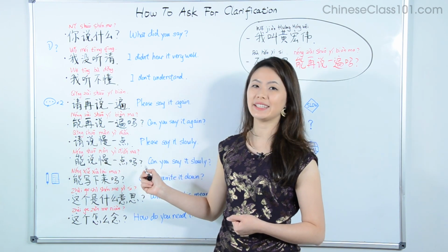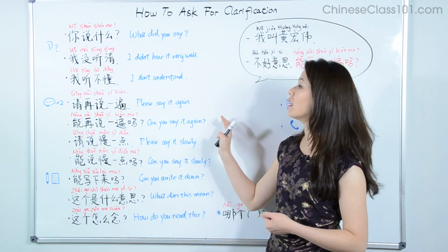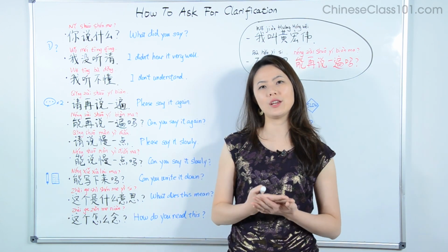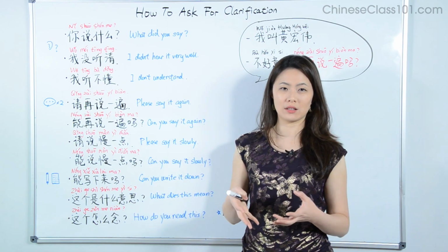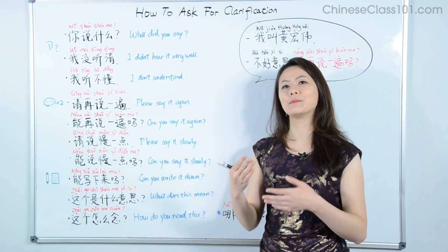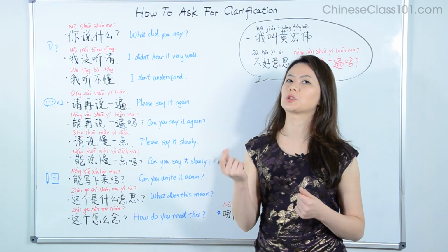能说慢一点吗? Well, the 请 something and 能什么什么吗 something, they're pretty interchangeable. The only slight difference is that 请 may sound a little formal, like a little official, 请 to do something. And 能 something 吗 is probably more personal, more colloquial, more gentle.